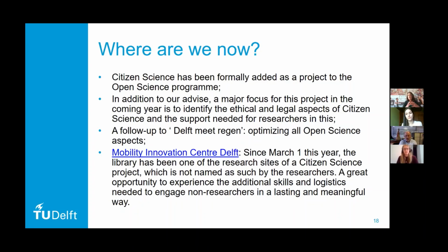We experienced all the additional skills and logistics we need to engage non-researchers in our situation. The non-researchers are the students, but also the employees who are working in the library. They have to participate in this research and have to do a lot of extra things. So we have to motivate them, engage them, communicate with them, and educate them about why it's important to participate in this project. It's a very good field lab for us in what citizen science is all about.